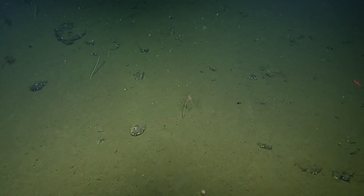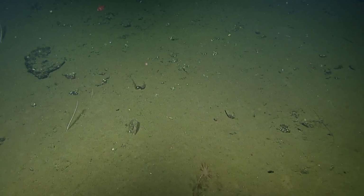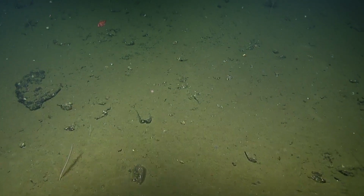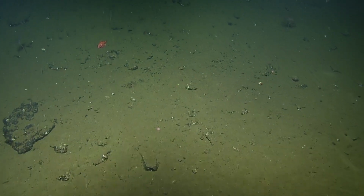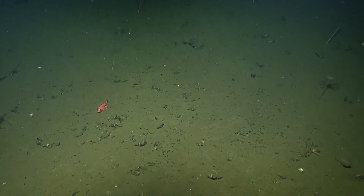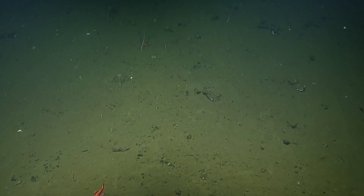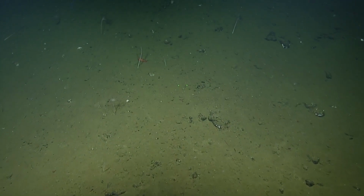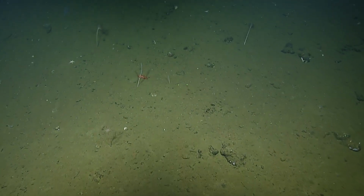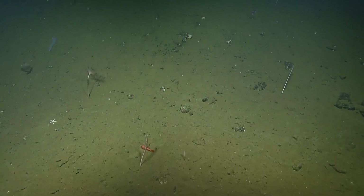So for people just watching, it looks like we're going over a lot of sediment with a little rubble, but what people don't know is that there's thousands and thousands of animals down there. They're just small, living right in the sediment and on the rocks. I'm going to call that end transect. The ship just completed a move, so if you want to look around, we can, or we can continue on. This is the end of the transect? Yep, end of transect. Okay, 1728.